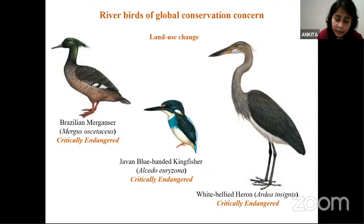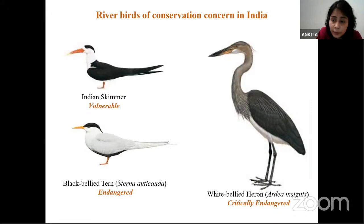And in the Indian context, about which Parveen had already spoken, the Indian skimmer and the black-bellied tern are the most important birds which need to be saved right away. We don't really have much time. And I would end on this note.